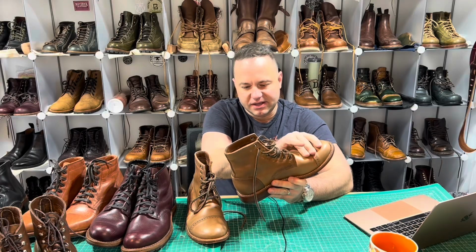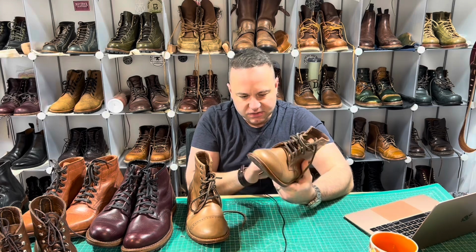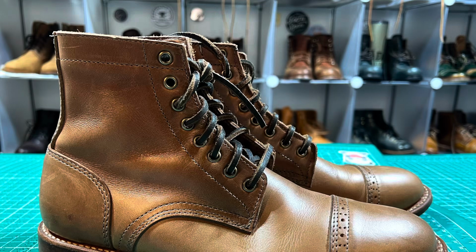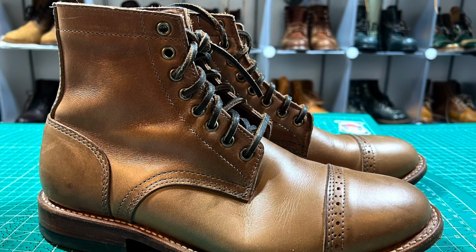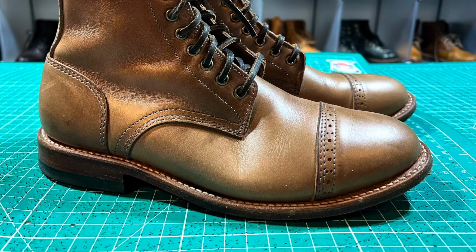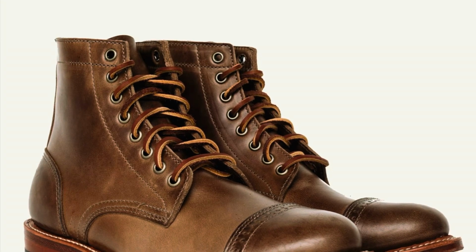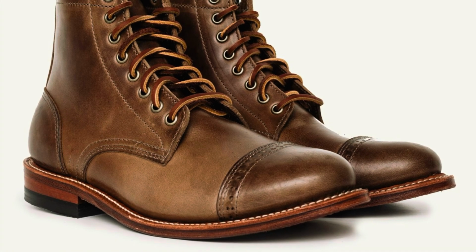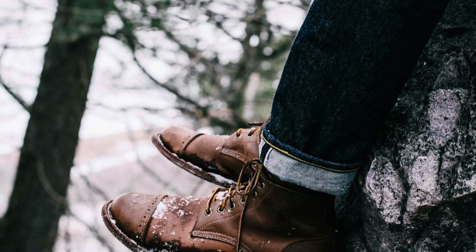We've got a nice unstructured toe, really good finishing. We've got a perforated cap toe, 360-degree Goodyear welted, phenomenal. So these originally retail at $472. They're built on the Elston last. I really love these boots. I've always had my eyes on these. I've always found them quite appealing.